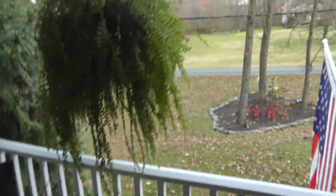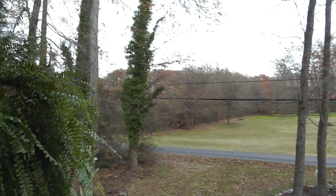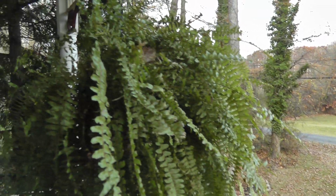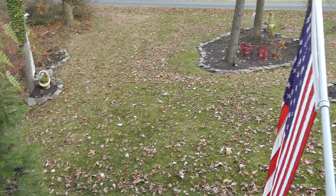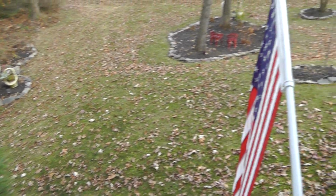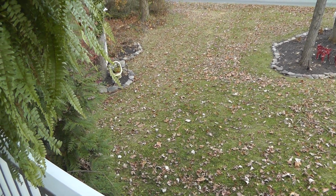And the leaves are pretty much off the trees. We've been doing a lot of leaf removal. You clear it out and it gets covered up again, but the tide is starting to turn on the leaf removal.